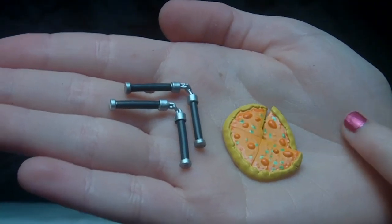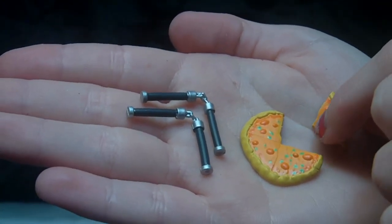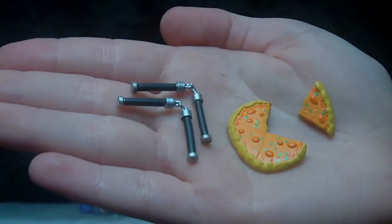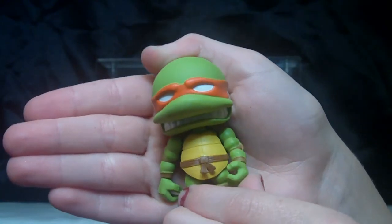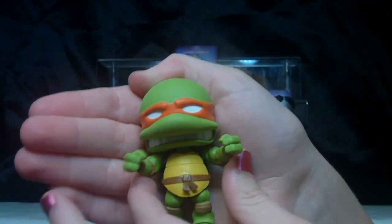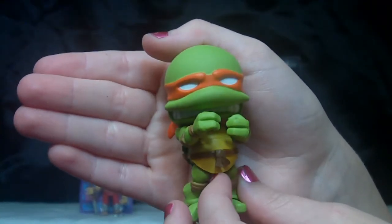Here are the nunchucks and the pizza that Mikey came with. It's really cute. This slice is separate from the rest of it, so you can actually have Mikey hold the pizza or any one of the characters hold it. And here's his nunchucks, and they look really cute too. Here is Michelangelo with his big cheesy grin. He is the class clown of the group, and he looks super stinking cute. I really like him. He is so adorable.